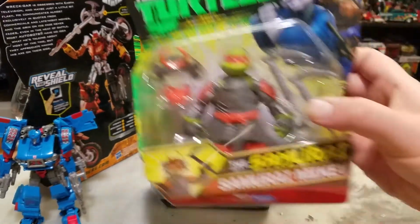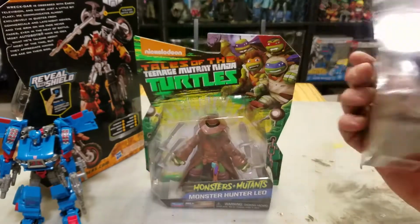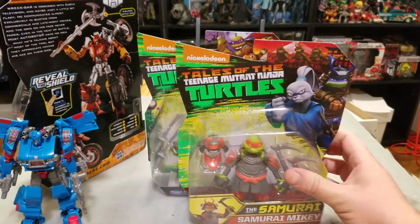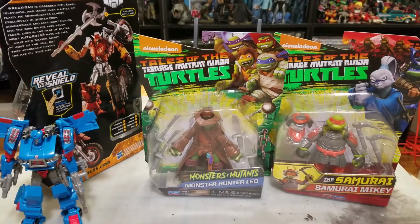Then I picked up the Samurai Michelangelo. So now I still need Donatello. Hopefully I'll find him one of these days. Actually, I seen him. I just kind of passed on him.